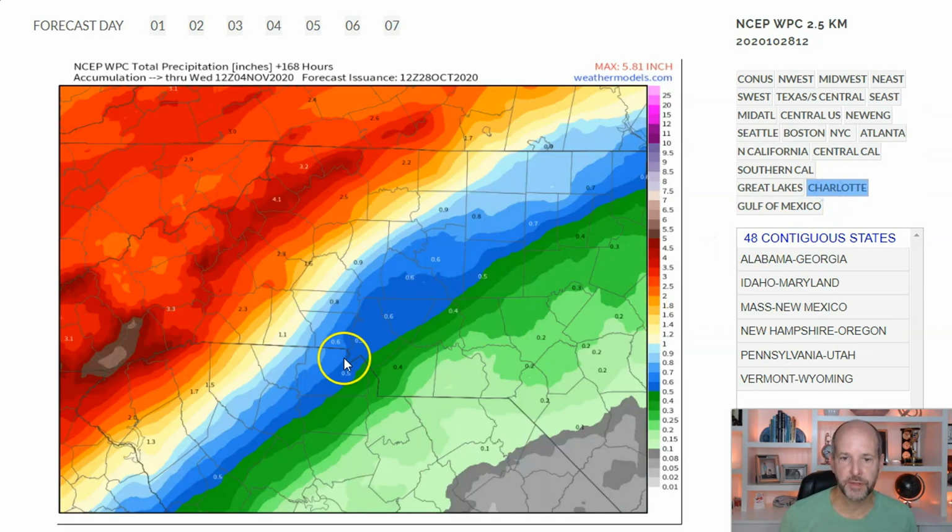And I'll go into the Charlotte Metro, and you can see only about 1/2 inch in Charlotte and really tapers off east. But look at some of these totals. The Southwest Mountains up towards areas, McDowell County, Upper Burke, Caldwell. I mean, Boone and Blowing Rock, Jonas Ridge, Linville Gorge, all the way down to Black Mountain and Mount Mitchell. There could be some significant rainfall there.